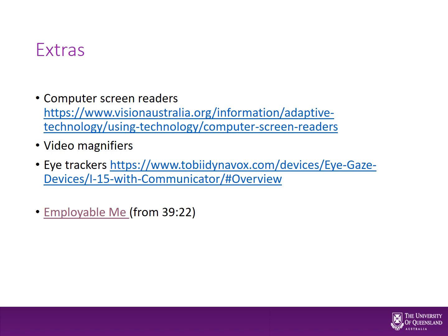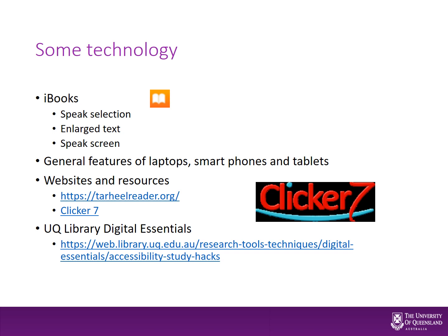But there are some things that aren't built in, but they are particularly useful for people who have specific needs. Some technologies that you can look up, but the one that I'm going to draw your attention to is the UQ Learning Library Digital Essentials. I'm going to ask that you do that as one of the tasks that's required this week, because the students worked in collaboration with staff to explore this particular area around accessibility using technology. It's a really wonderful resource, and I encourage you to get stuck into it.